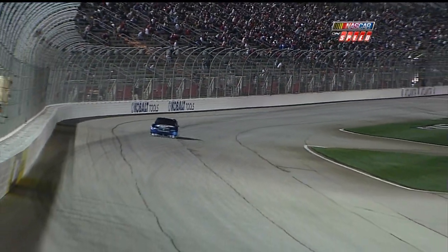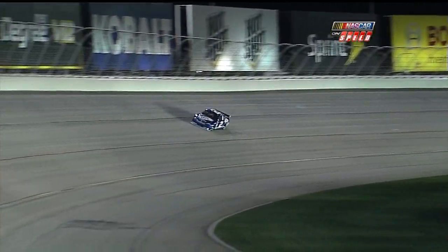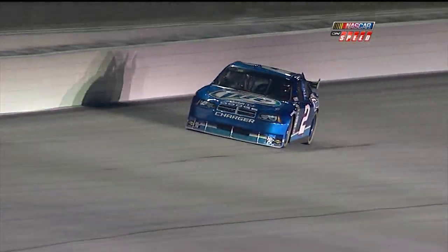Now, you're talking about two ways to skin a cat. And this is a guy that qualified second, right behind Mark Martin. And look, he's running nowhere near the same line. And in qualifying, historically, everybody goes to the same place.